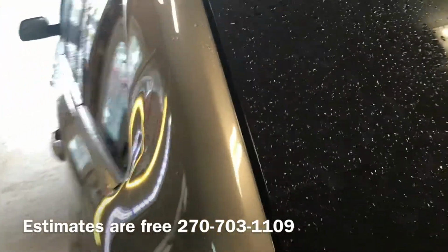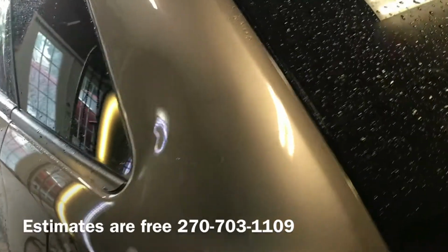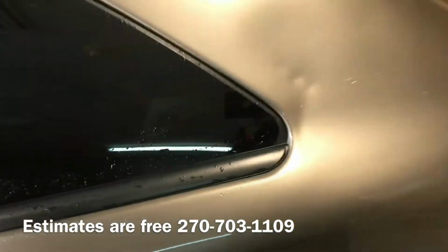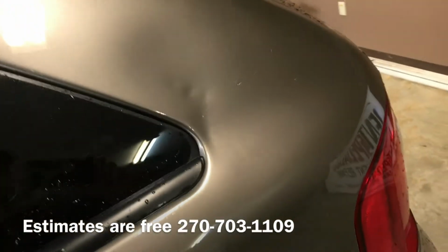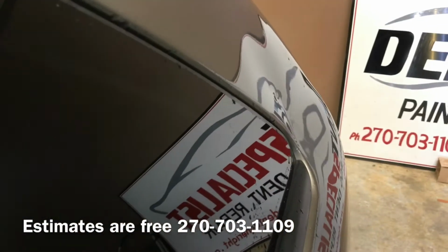This was a one-day process. It was dropped off at 8 o'clock this morning. I should have this thing done before the day is over. No repainting this car whatsoever. The factory paint will not be harmed, and this thing will be fixed 100% brand new.